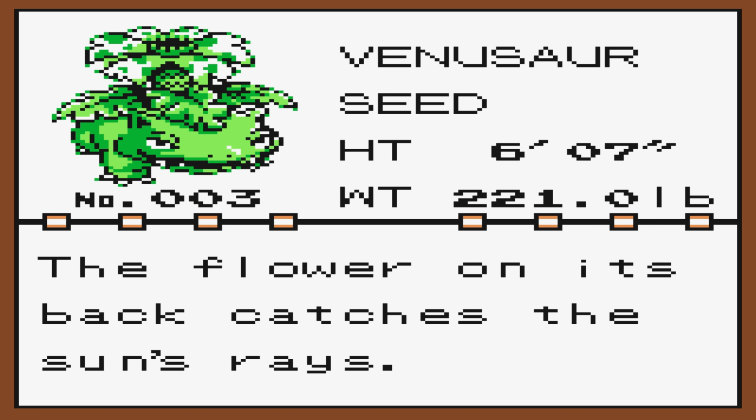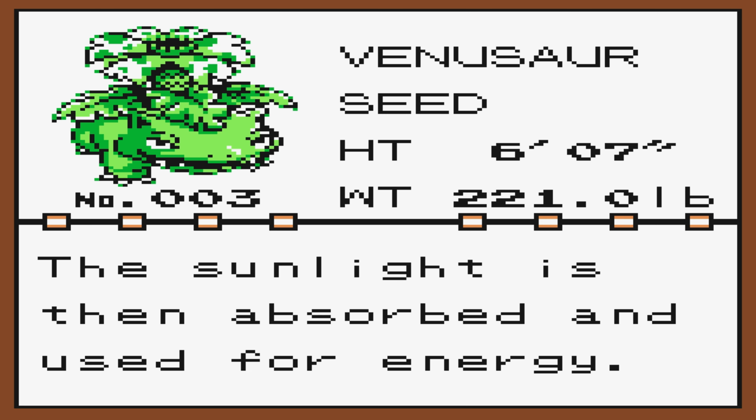Venusaur. The flower on its back catches the sun's rays. The sunlight is then absorbed and used for energy.